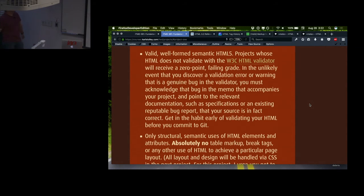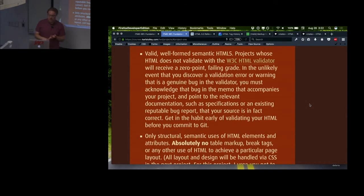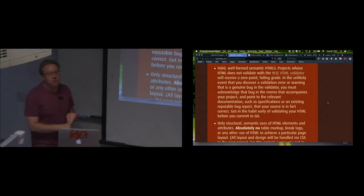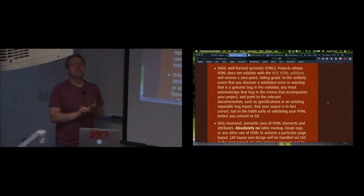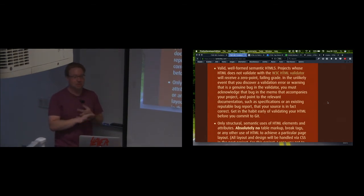All right, so the other requirement is that you will write valid, well-formed, semantic HTML5. Okay, projects whose HTML does not validate with the W3C HTML validator will receive a 0-point failing grade. It is literally the easiest thing in the world to validate HTML5. It's so incredibly permissive, so if you don't, you've done things so terribly wrong that you'll fail and then I'll cry for like an hour per student who fails.